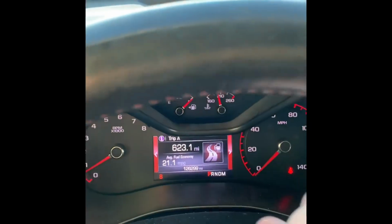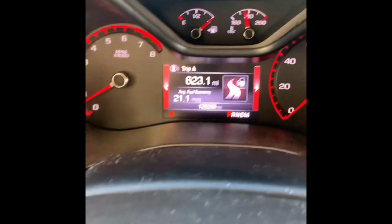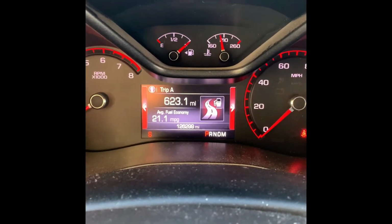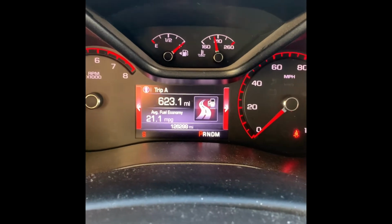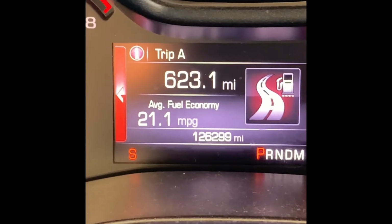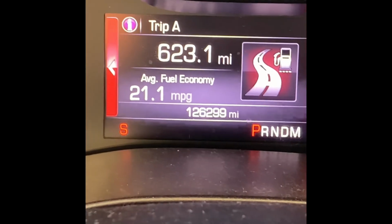All right, YouTube, we just got this KSP lift leveling kit on the truck. It does really good. The truck drives stock. It sits higher. It's more aggressive. It's exactly what I wanted. So what we're gonna do now in this video is we're gonna do a gas mileage video.